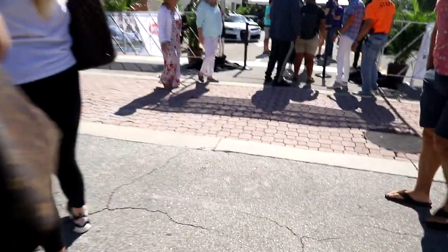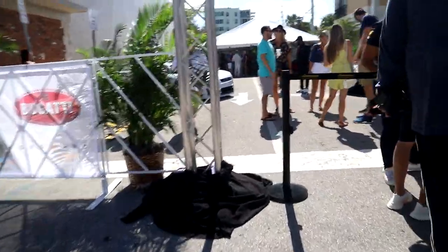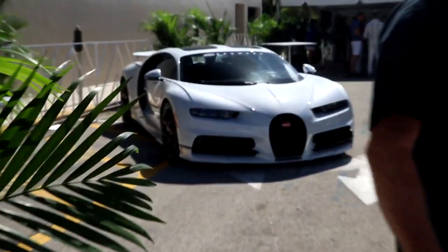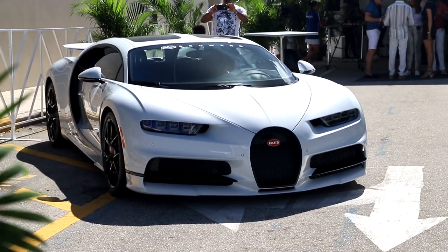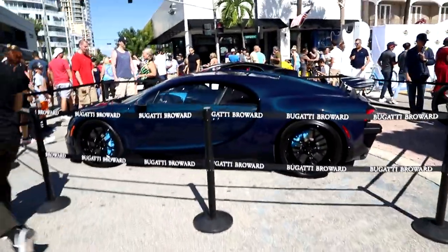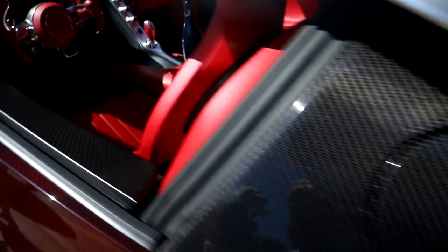From yesterday and the day before. I'd rather have this one out. Well, he was like, you have to check out the pedal water. So I was looking at that in another car and I was back. Also from yesterday. So yeah. The red carbon's amazing.